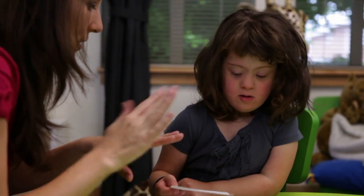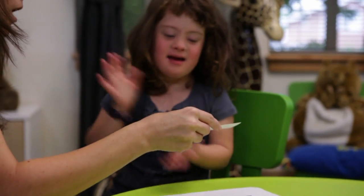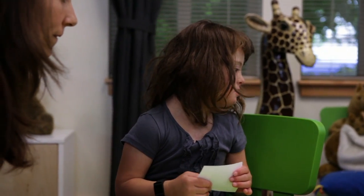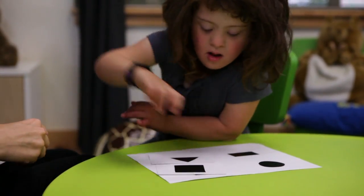Can you put that on the same? Oh, well done. Good girl. Okay, look at this one. Oh, can you put it on the same? Where does it go? Yes, you are right. See? Oh, well done. It's a shape.